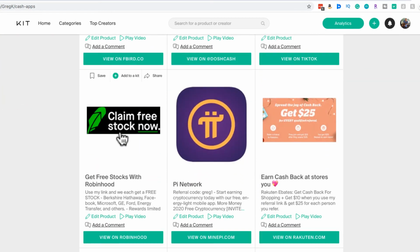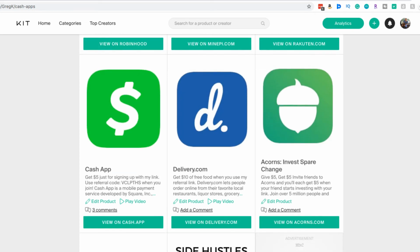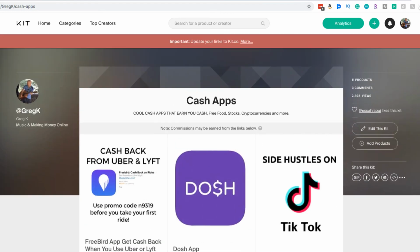You get free stocks. You can refer people to Robinhood and Webull to get free stocks. You can refer people to Pi Network. Rakuten's another one. You get $10 if you use my link, then when you refer people, you get $25. So it's a very easy way to make money. You don't have to put too much time in it. A Cash App, everyone has Cash App these days. So if you can refer more people to it, you'll get $5 to get people to sign up. All kinds of different apps. A really cool way to do it.